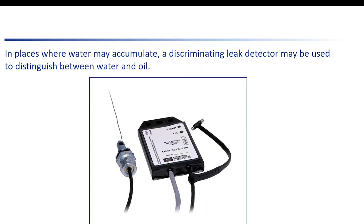The other leak detector we use is our discriminating leak detector. The part number is HDA2C. It has an optical leak detector, and then, you can't see it very well in this picture, but there's two little rings on the end of that plastic leak detector, and those rings sense conductivity between them. So if the optical sensor sees something and the conductivity sensor says that we see conductivity between the two rings, then the water LED lights up, and we send a 4 to 20 milliamp signal that's interpreted as water.